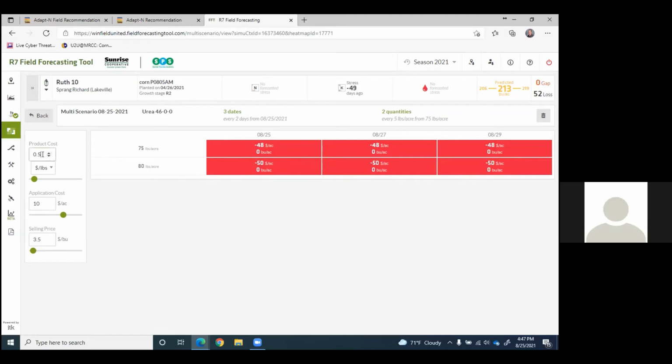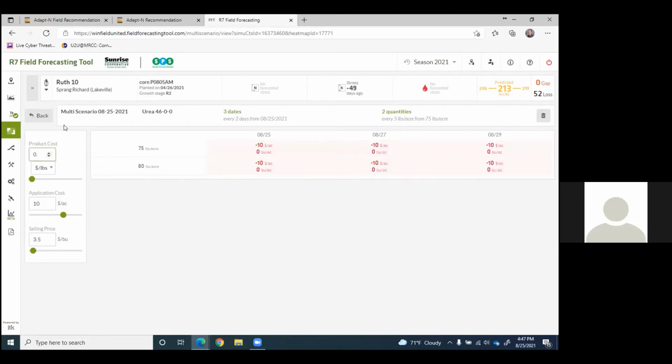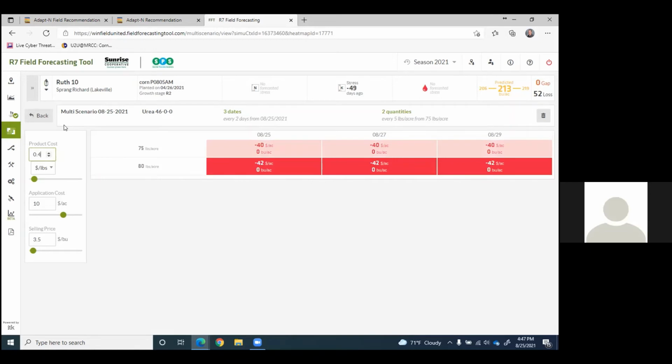One thing that we can do is we can come in and change our input cost. So if it's cost of product, this would be about 25 cents roughly. I'm just going to throw that number in there because that's ever changing at this point in time. Application cost could be any number of different numbers. I'll put $9 in there. And let's say our corn is at $4.50, which is not current to today's markets, but still, just to show you what we can do. And the numbers actually do change over here.